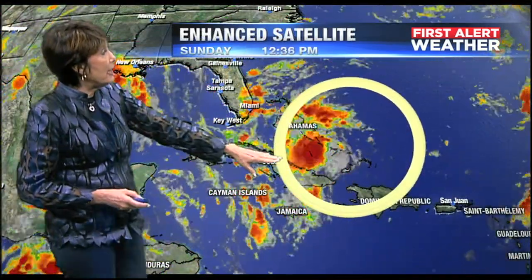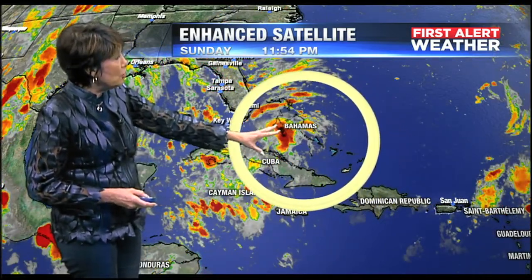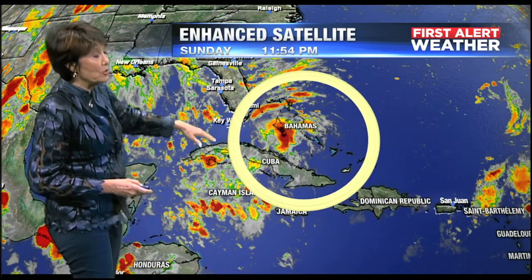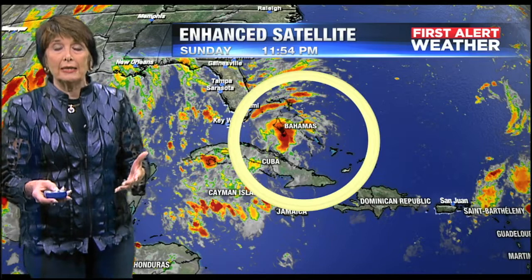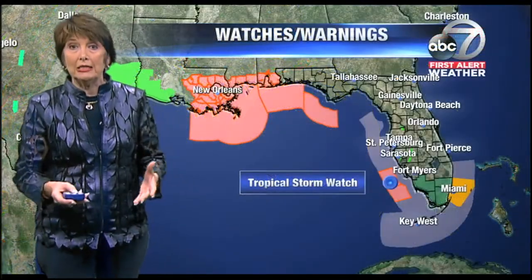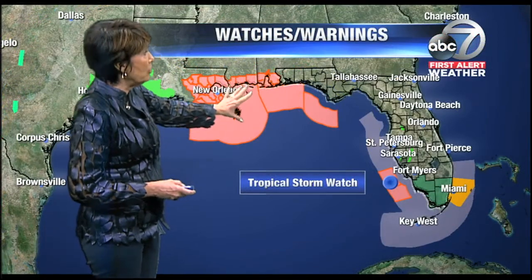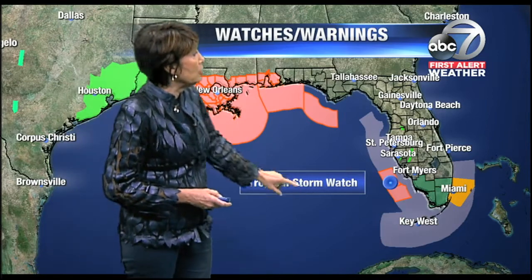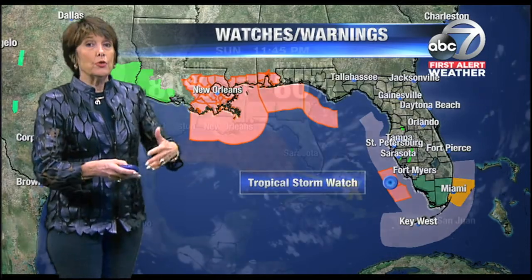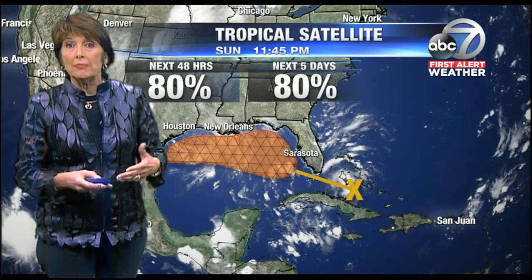And so what we're looking at is, you can see the system right here, and it is starting to show some signs of definition, and it is going to be moving continuously towards the west-northwest. There's nothing to change that track, and so it's going to be moving into the Gulf of Mexico, where it is likely to develop, and there's a very good chance of that happening. And the areas that you see on your screen in the red or the pink colors, that's indicative of where the tropical storm watches are, and those can change and become elongated or expanded, so we just have to continue to keep our eyes on the system.